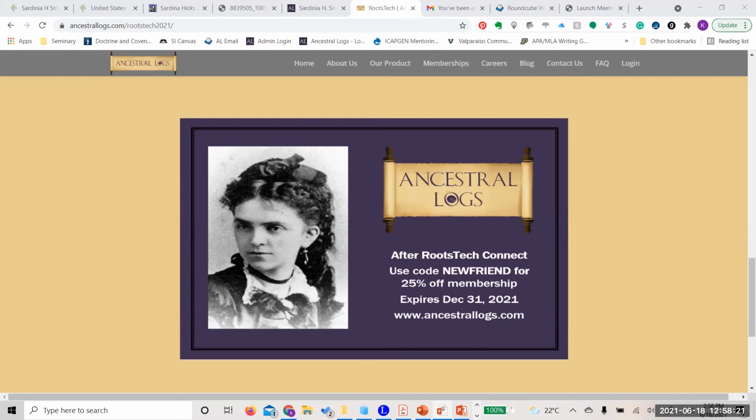That's why I think your membership fee is reasonable. It's just like when I joined Legacy or RootsMagic, I buy the software plus you get the membership. And I just wondered if you would provide not just a download, but I assume that's what you do, that you download it? It's not a download. It's always on the internet. Oh, it's always only on the internet.